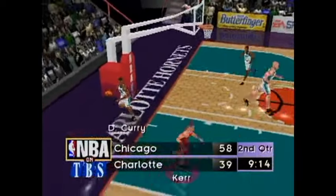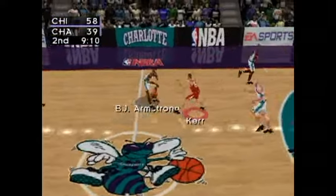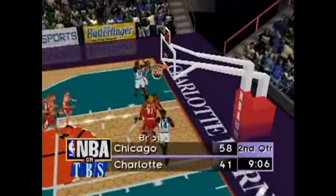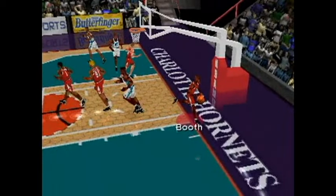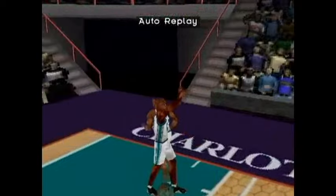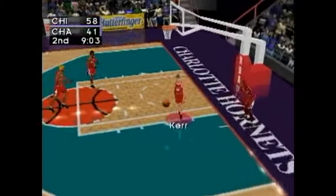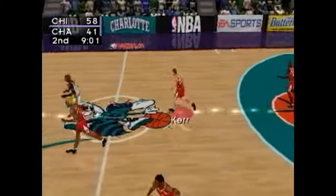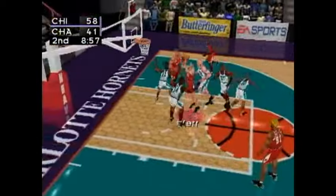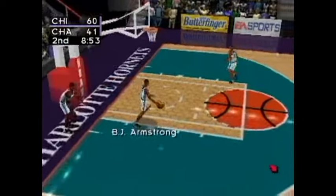Kerr with the short pop. Inbound pass to number 11. Armstrong to Rice. He takes the fadeaway jumper. Nice shot. Inbound pass to Kerr. Takes the shot. Kerr got that one to fall.